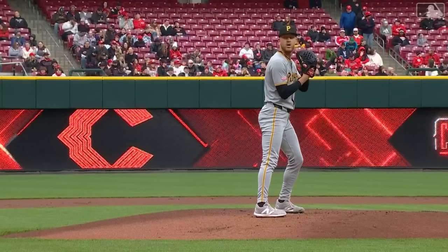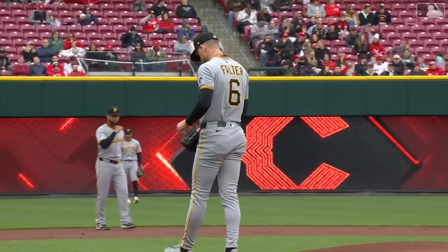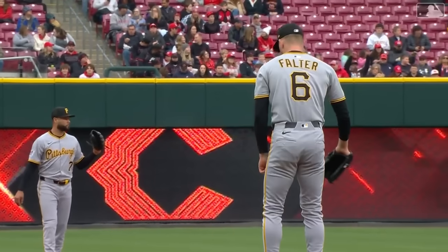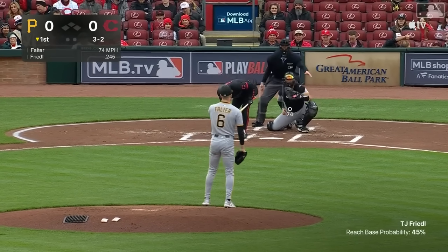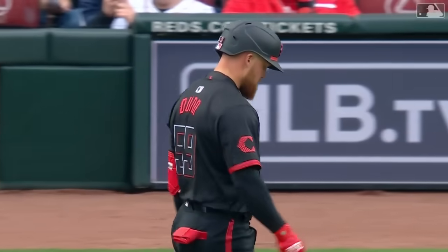Bailey Falter, a left-hander, had his first full year as a starter in the big leagues last year, trying to get a little stronger this year. Yeah, last year threw a career high 142 innings pitched for Pittsburgh, ranked first in starts, innings pitched, in wins and Ks. 3-2 on TJ Friedel, and he takes ball 4, so good speed available to the Reds here after a leadoff walk from Bailey Falter.